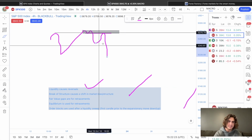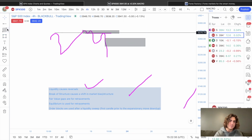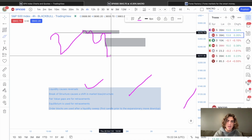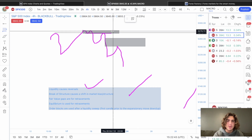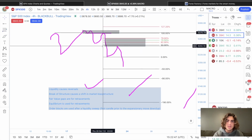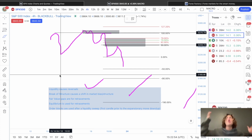Now, let's say it makes a fair value gap within here. Perfect, we have a fair value gap. What will price probably do? It'll probably come up, retrace into this fair value gap, and continue down. What else can we do to be able to spot that fair value gap? Equilibrium. This is our equilibrium. That is how you can use every single one of these.